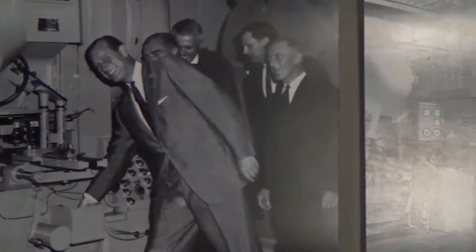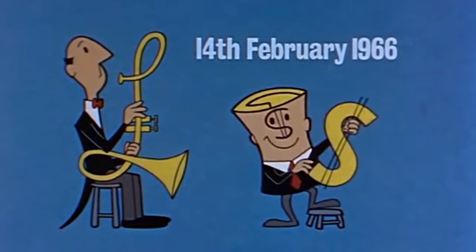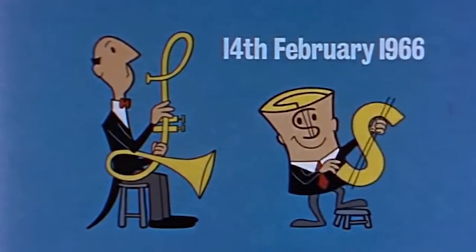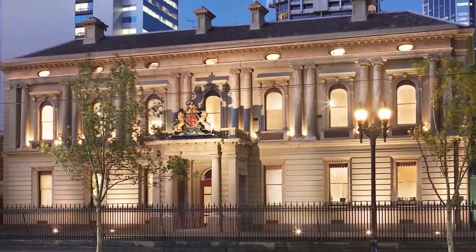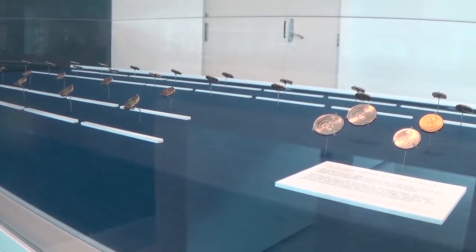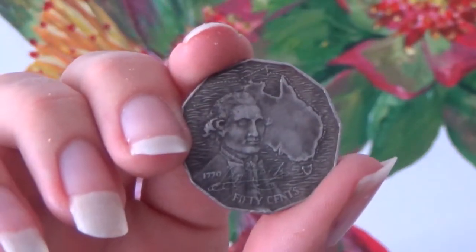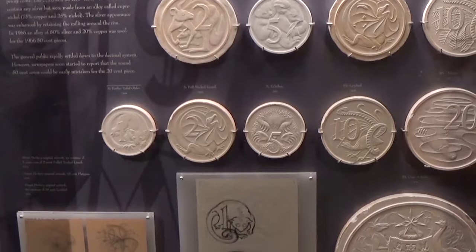And on the 22nd of February 1965, the Royal Australian Mint was officially opened by His Royal Highness Prince Philip. And with that, all systems were go for changeover day on the 14th of February 1966. In order to meet demand, the Royal Australian Mint needed help from the Melbourne Mint, but by 1967, Melbourne was no longer needed, so it was shut down. By 1970, the Mint had made enough stock to start making custom designs, with the first one featuring Captain Cook on this 50-cent coin.